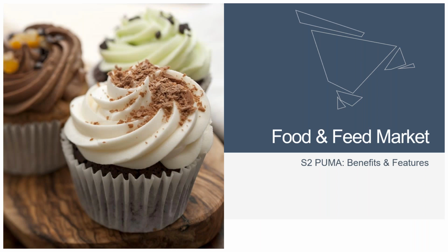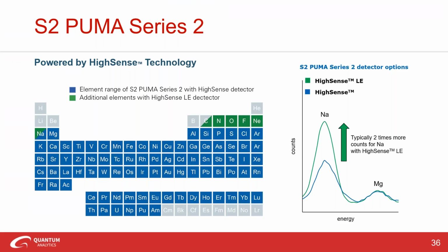So now we'll highlight some of the features of the S2 Puma and how they benefit you folks in food and agriculture type of business. So the S2 Puma has been around for a long time. It's been a huge success. And this year, Bruker launched the second version of the S2 Puma, the Series 2, which provides customers even higher performance than before. This is realized in the significant increase in detection and the speed of analysis.